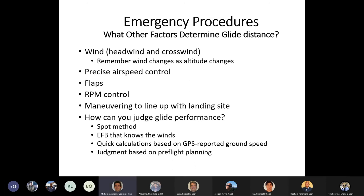So how could you judge your glide performance? Spot method, we talked about it. Look at your windshield. Whatever is stationary on the windshield is where you're going. You might consider an EFB, but be absolutely sure that, A, you're familiar with it, you know what it's actually telling you, and it knows the current winds, not just the winds from 5 hours ago.